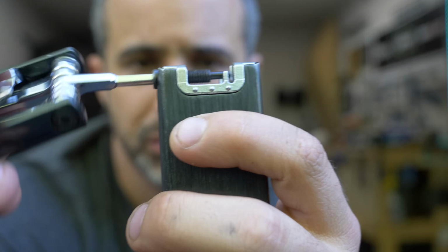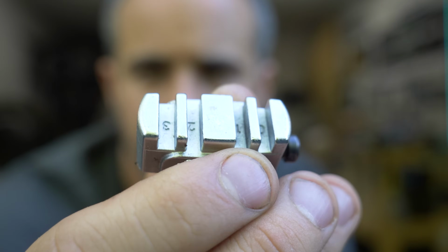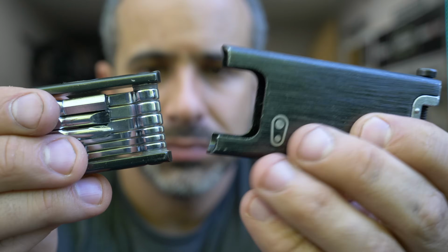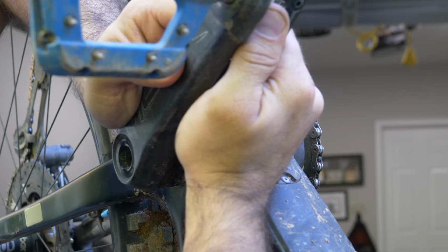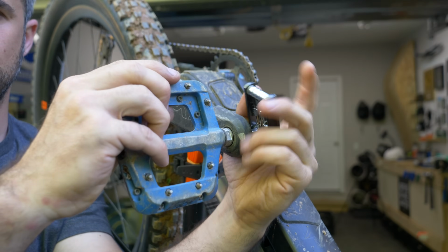The chain tool is extremely usable, and it pops out to reveal some really great spoke wrenches. The whole package fits inside of this extremely satisfying magnetic cover, which in addition to storing everything and opening bottles, works as leverage for the wrenches. In fact, you can crack stubborn pedals and through axles loose with this thing.